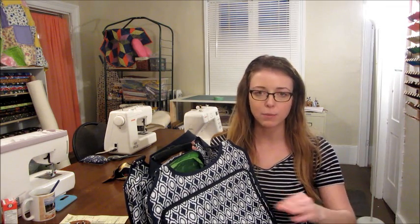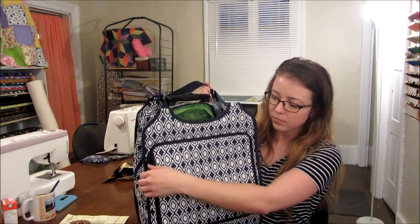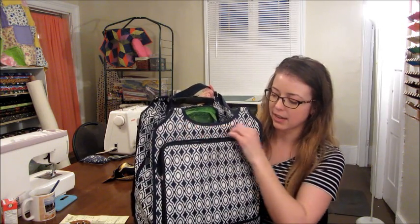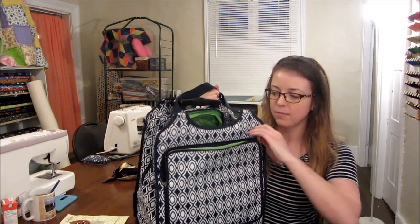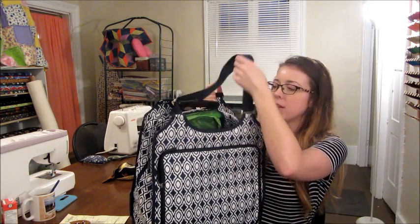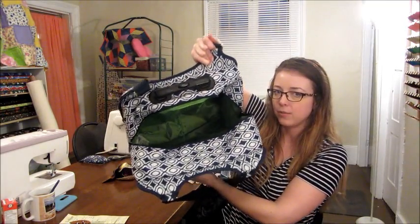A lot of the items you can get in the same pattern, so if you like this pattern but maybe you wanted to get a utility tote or another type of bag, lots of the bags would be available in this design as well, which is nice. So the front of it has a zippered pocket here, which is quite large, and the lining is a nice bright green. And then the middle portion is quite deep as well, and the bottom is nice and flat. I think you could put quite a lot in there.